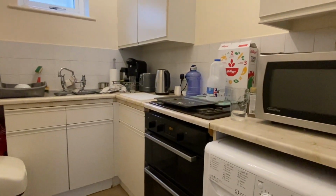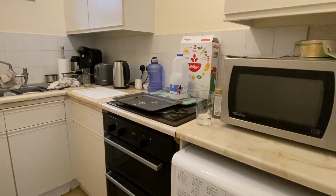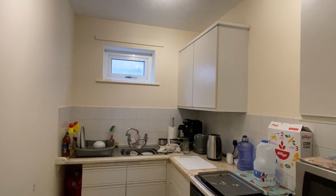So the kitchen's fitted with an electric oven and grill. There's an electric hob there and a window to the rear, so you can open up the window and get airflow right the way throughout.